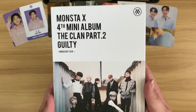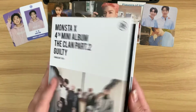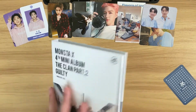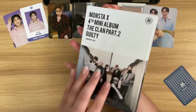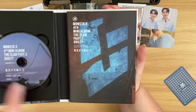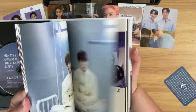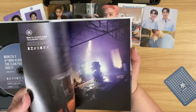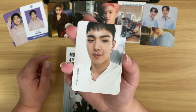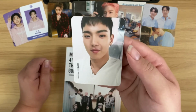But this is the Clan Part 2, the guilty, or the Clan Part 2 guilty, but this is the innocent version. And I bought this because of the photo card that should be in here. Yes. And I also just don't have this album, so I didn't mind buying the actual album. So I'm super excited to look through it because I don't have any of their albums before Beautiful. So, wow. Why did Starship stop doing these versions? Like doing books like this? Huh. Anywho, but yes, so that's why I got the album, but I bought it for this photo card, which is Shonu's. I'm pretty sure this is the innocent version, I think, which means this would be the innocent version as well. But yes, super excited to have that.